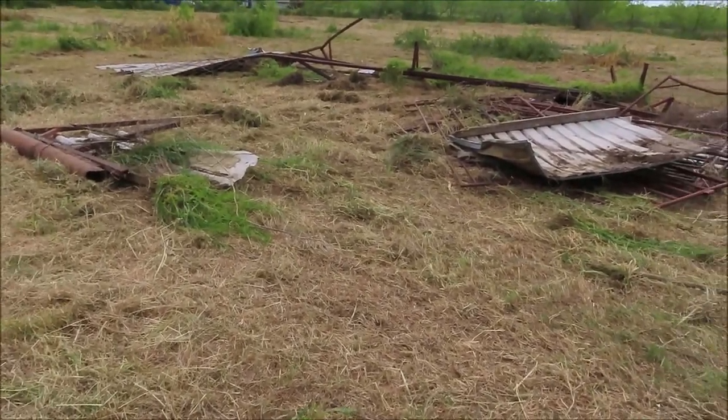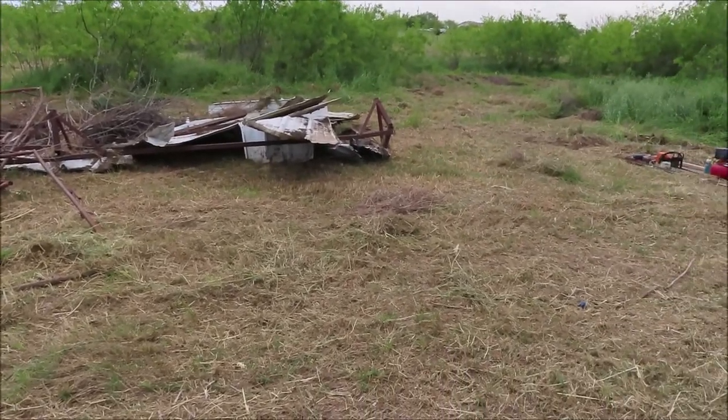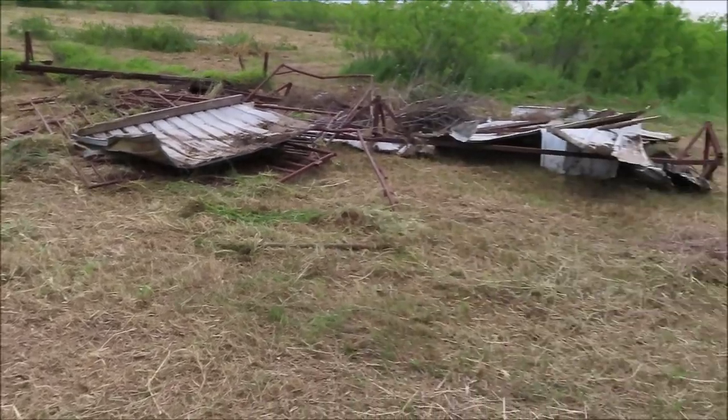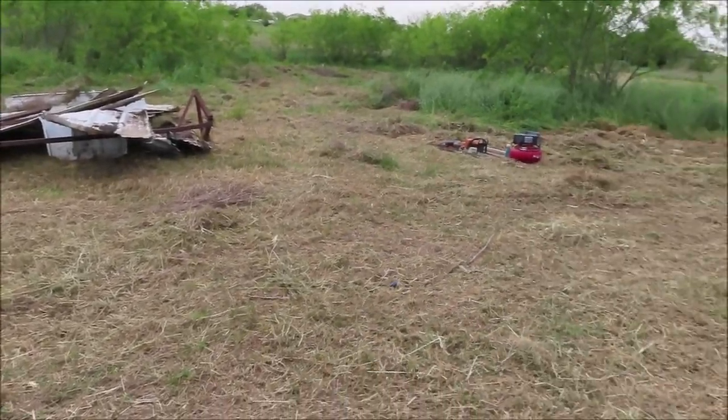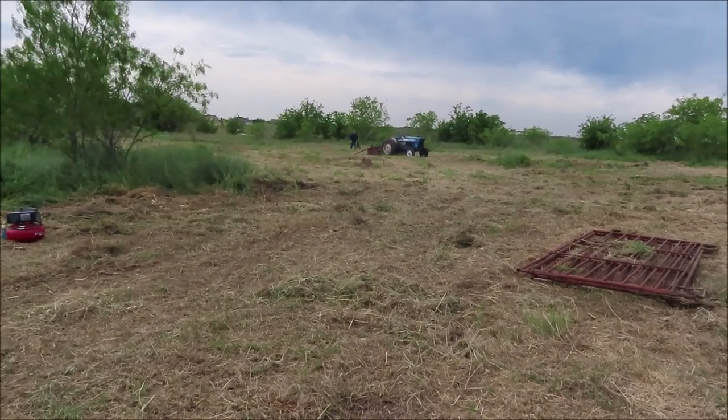An old barn that was kind of blown over and ripped apart. So he's been gathering up all that metal and just stacking it kind of near each other, just grabbing up all the metal so he doesn't run over it with a tractor.